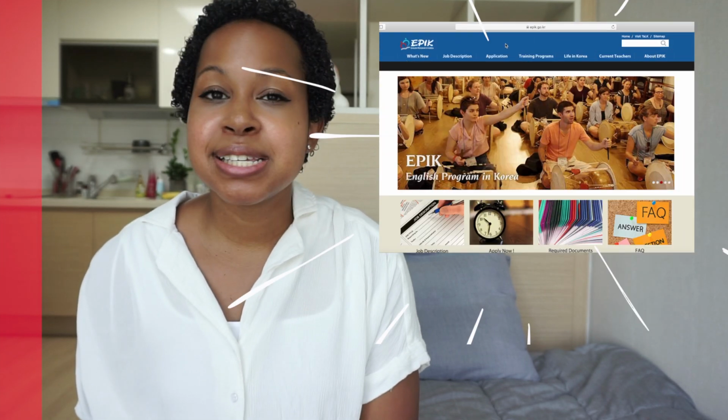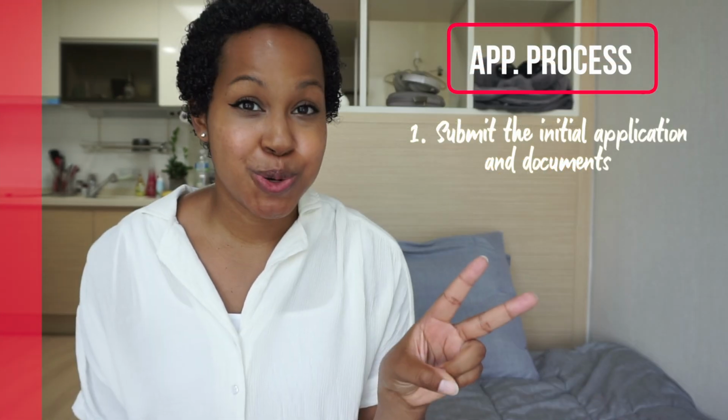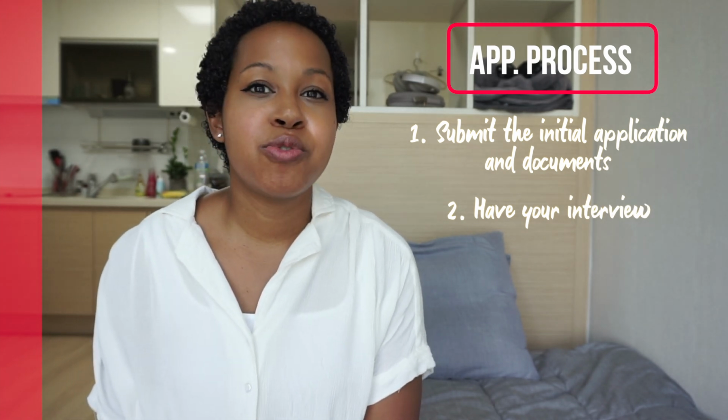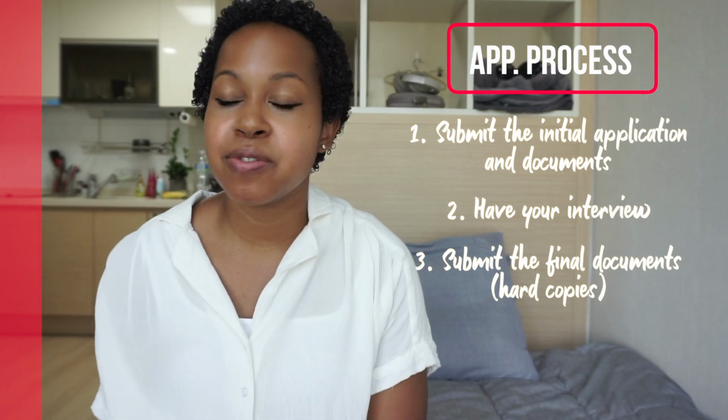Okay, so once deciding when and which route you will take to apply, it's finally time to proceed with the application process itself, which involves these 5 steps. 1. Submit the initial application and documents. This is done through an online application form that is then submitted to either EPIK or your recruiter. 2. The interview. So if EPIK accepts your initial application, then they will schedule you for a Skype interview. 3. Submit your final documents. If you pass your interview, it will then be time to submit hard copies of all your documents to either EPIK or your recruiter. 4. Receive your province or city placement.